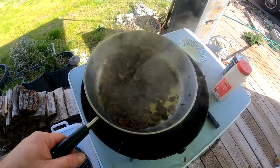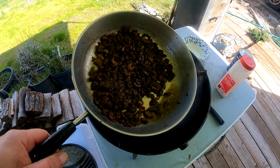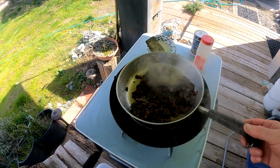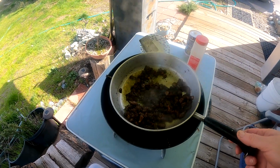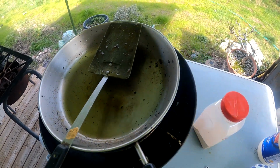Morels should be cooked for about 20 minutes, sometimes longer, depends on how crispy you like them. Since I'm going to be putting these on a pizza, 20 minutes should be enough because they're going to get more cooking in the oven. Cook the mushrooms till all the moisture has been fried out of them, and all you have left is the oil that you started with. After frying the morels, I will retain the oil that's left over and mix that in with my pizza sauce for extra flavor.